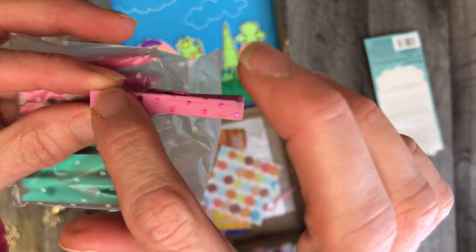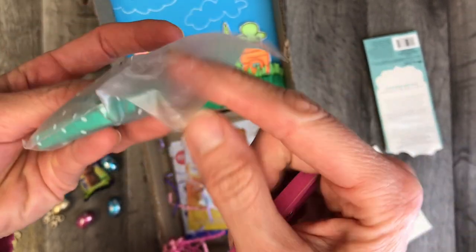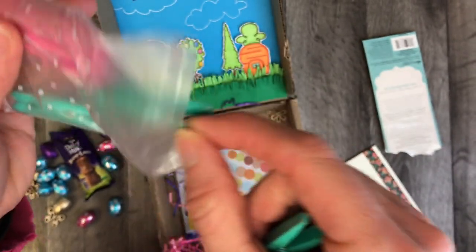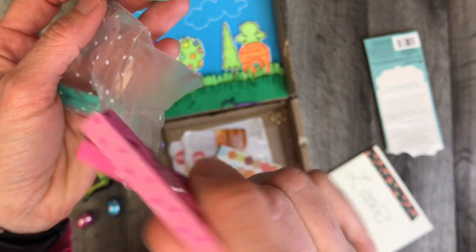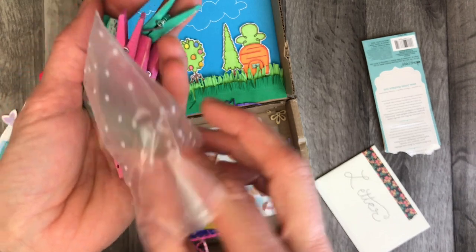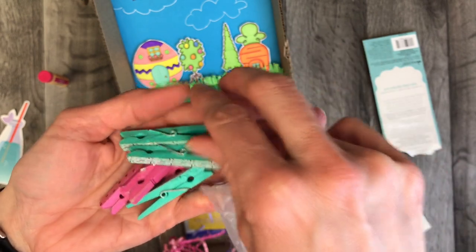And it looks like she may have added a decoration to them, like a washi. I think that that's probably something that she has added there. Definitely looks like it's been added on. I will get great use out of these fun little clips. I was actually looking at ordering some in.